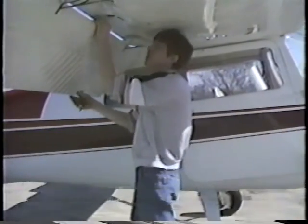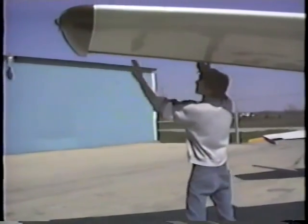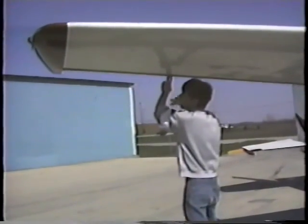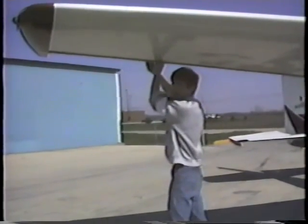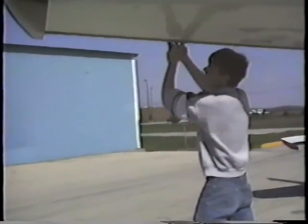Always make sure the door stays locked in position. You're checking bolts once again. How much play is in the flap? Bolts once again. And nuts. Always want to make sure the wing weights are on. If they're missing, chances are the wing could be out of balance. Maybe it'll cause you a major problem, maybe it won't, but you should never take an aircraft if the weights, these are the weights right here, if the weights are missing.